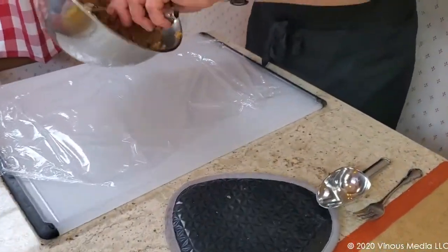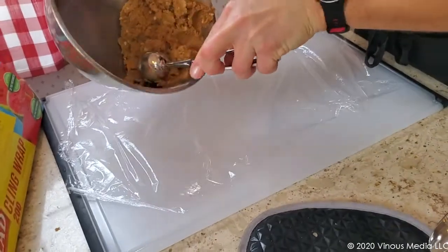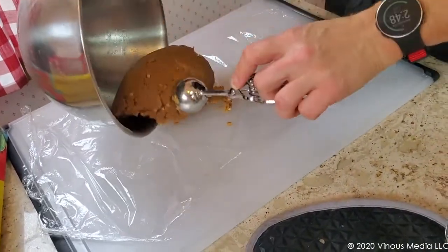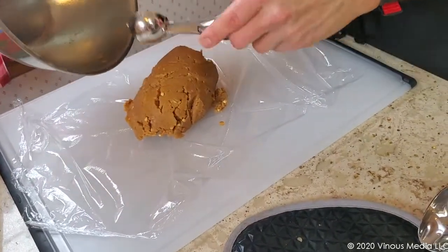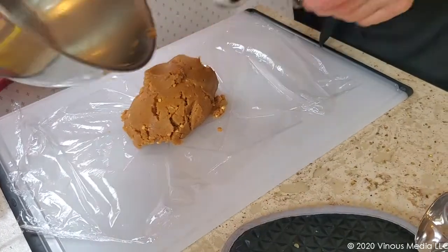And put this out onto the plastic wrap. Try to get it as close to being one solid ball as possible. Remember, this is still pretty cold, so it's not hard to work with, but that's the whole reason we refrigerated it, because once this warms up to room temperature, it would actually be very difficult to work with.